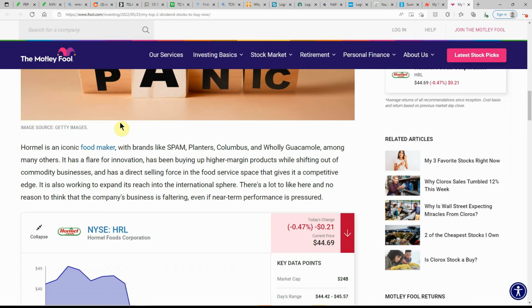Hormel is an iconic food maker with brands like Spam. I guess you can list in the comments if you like Spam. Planters, which is peanuts and that sort of thing. Columbus, I'm not too familiar with. Holy Guacamole, among many others.